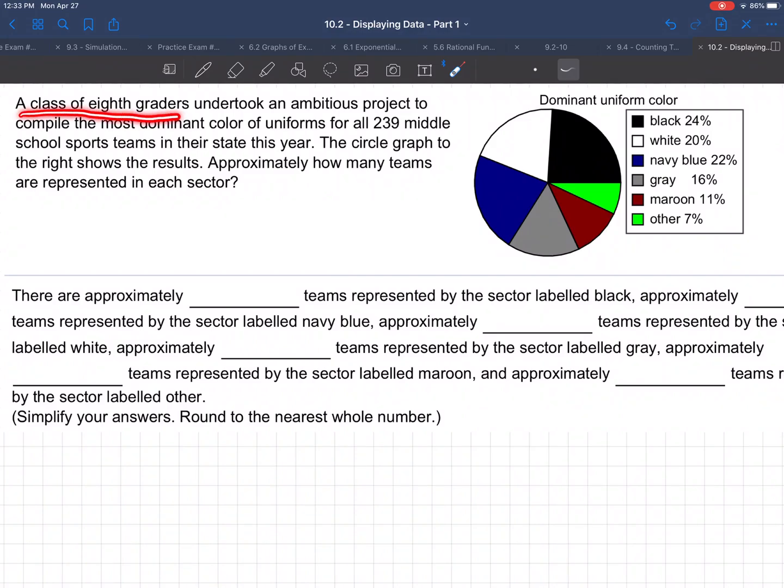A class of 8th graders undertook an ambitious project to compile the most dominant color of uniforms for all 239 middle school sports teams in their state this year. The circle graph to the right shows the results. Approximately how many teams are represented in each sector? Okay, so let's see if we can figure this out.